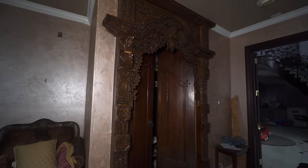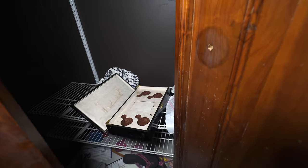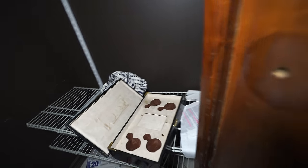To me, that piece right there definitely looks custom made. It almost looks like Indian or some type of Asian piece of furniture. It's a cabinet that's actually, yeah, it's built into the wall. Huh. That's kind of cool. What did they have in here, though? It's like a walk-in cabinet closet that was custom-made just for them. But I like it, though. It's really cool. Look at that.